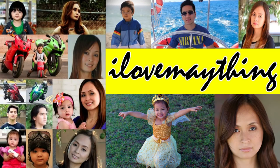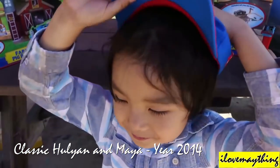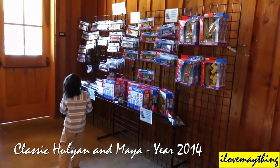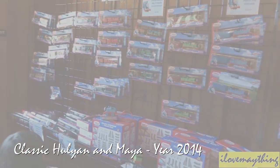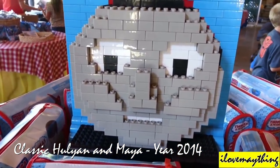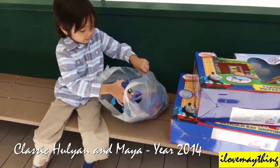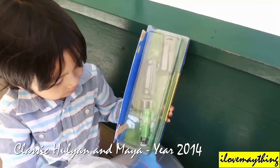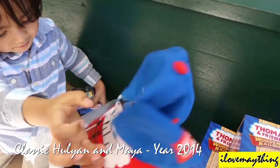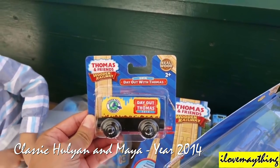Hulyan and Maya. Nice hat naman yan. Nice hat, Hulyan. Thomas. Hi. Track Masters. Mega Blocks Thomas. Cute. And boy, what do you have there? Who is that? It's Flying Scotsman. And Wooden Railway. A hat. Nice. Day out with Thomas.